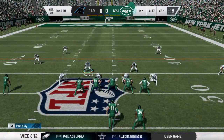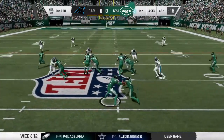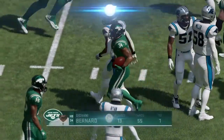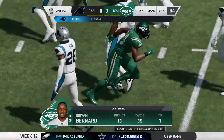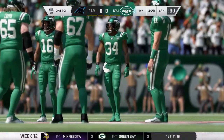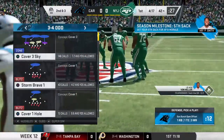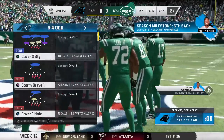So from Panther territory now, it's 1st and 10 at the 49-yard line. Here's Bernard. The numbers last week for Bernard, 13 carries, 55 yards, and a touchdown. Well, watching the film, we saw that things clicked pretty well for them in the running game last week. No reason to change in my mind. Continue to try and run the football. Give it to them early and often in hopes of breaking down the defense so some bigger gains result as the game goes on.